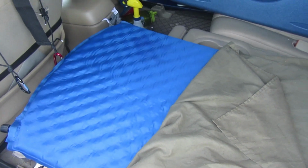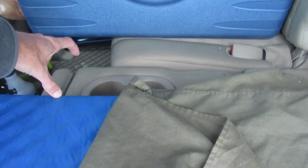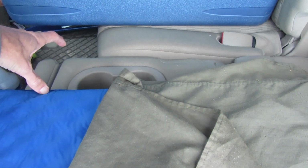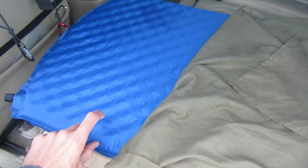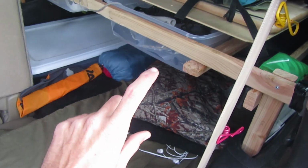It's much narrower. It's probably about 4 inches narrower than my last one, and also a couple inches thinner. But it's actually really nice because it gives me more leg room under here, and it's really not noticeably less comfortable. It's perfectly fine. It was perfectly comfortable last night. I was just laying on it for a few hours watching TV shows on my tablet, and then I slept for 10 hours last night, so obviously it gets the job done.